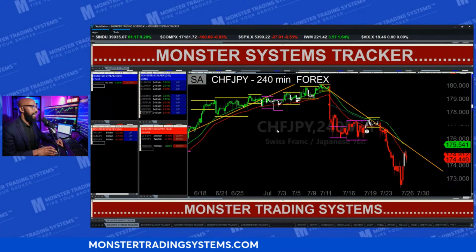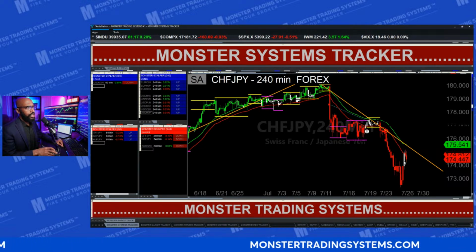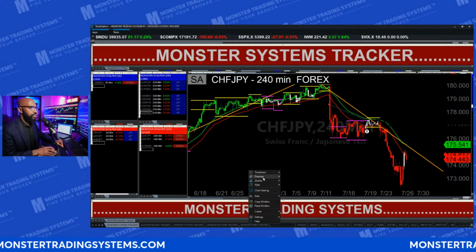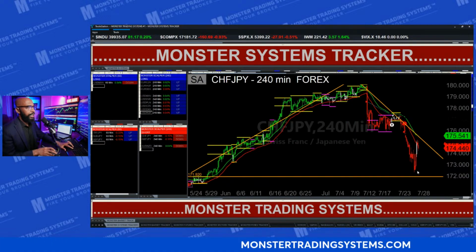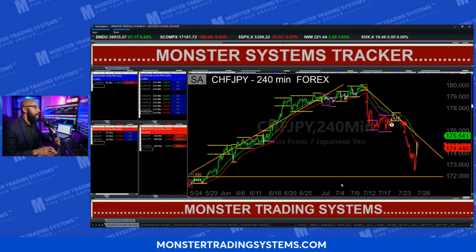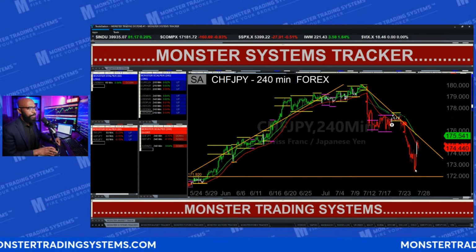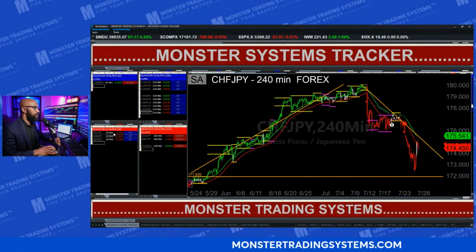So Swiss yen, sell short signal is here, and we timed this one pretty good. Sell short signal was here, a move to that moving average, and sellers are coming back in. That's good. Support on this is right here. I wouldn't blame you guys, as that price came here, if you got out on a smaller time frame, that's fine too.